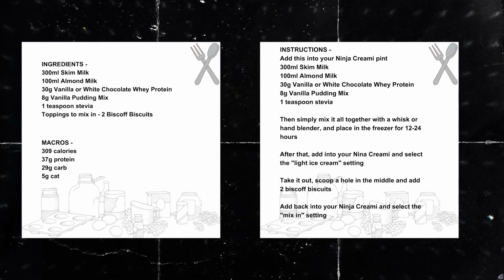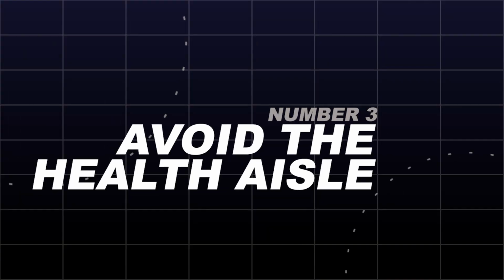I'll pop the macros and everything there as well. Tip number 3 is gonna be avoid the health aisle. Wait, what? Let me explain. Now, not everything in the health aisle is bad, and some of it can actually be quite useful. Some of it's low carb, good amount of protein. It can definitely be beneficial for your fat loss goals.